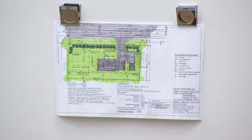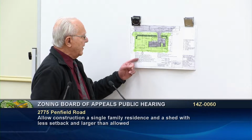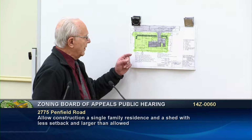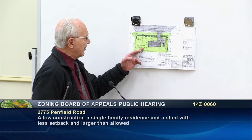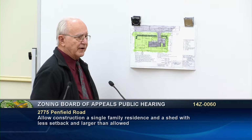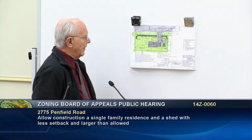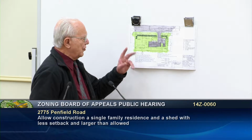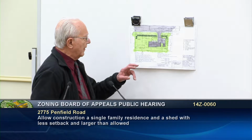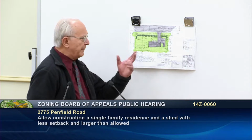The other thing that has to be borne in mind is that because of the limited size of the parcel, I could not forget about the pending issue, hopefully, of providing enough ground area for a leach field. So that's why those two items in combination, to back up a bit.